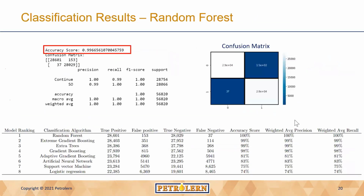So talking about the classification module, the table here shows the comparison between all the classification modules tested, now including random forest, extreme gradient boosting, extra trees, gradient boosting, adaptive gradient boosting, artificial neural network, support vector machine, and logistic regression. So the numbers are here, and as you can notice, and I mentioned before, random forest had the best result.